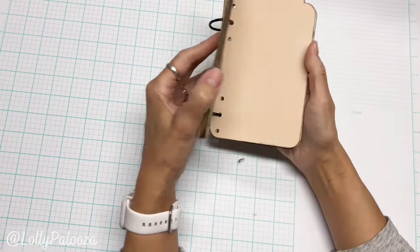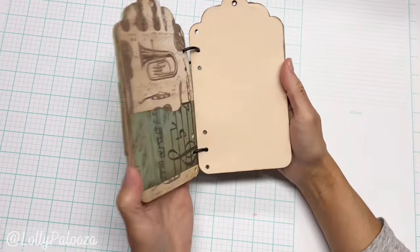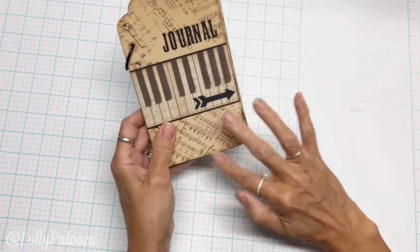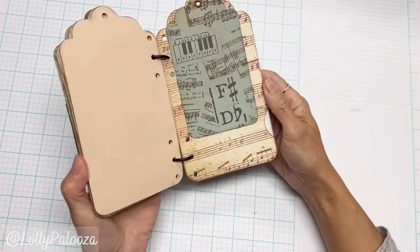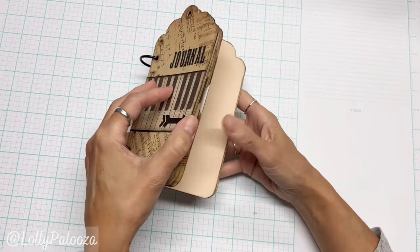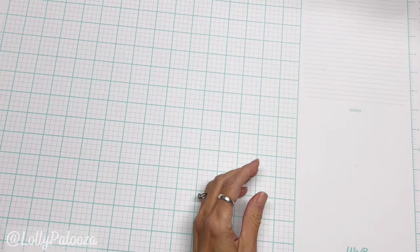And this is an entire shape. Whoops, something's fallen off there. This is an entire shape made by a die. This is a scalloped jumbo tag die. Isn't that fun? And this is just so unique. I just love that shape.